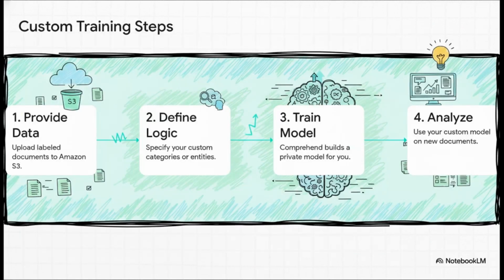And you might be surprised at how straightforward this whole process is. You just start by providing examples, basically your documents, all labeled correctly, uploaded to an S3 bucket. Then you tell Comprehend what your custom categories or entities are. From there, Comprehend takes over, building and training a private model behind the scenes. And once it's ready, you can start running analysis on new documents using your very own custom AI.